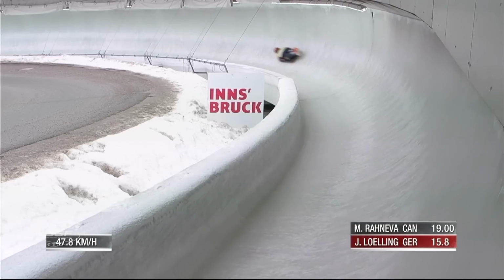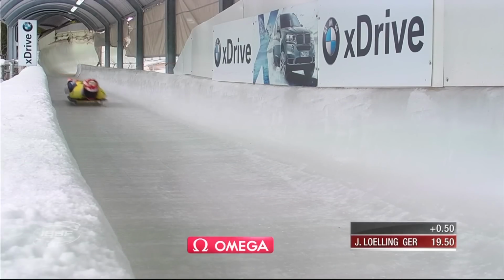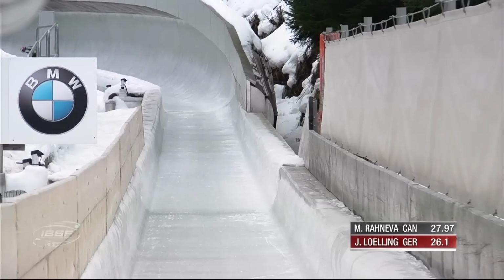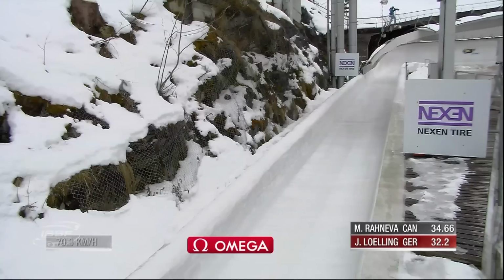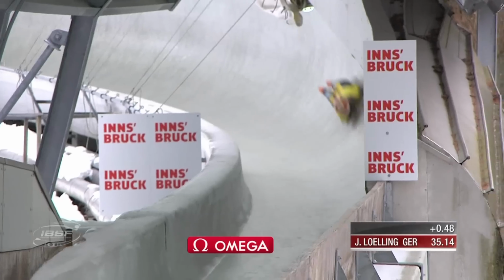So we're seeing she's already down on speed a little bit. She's back. I'm going to say it's going to stretch up to close to a half second already. Now we're going to watch those numbers drop about the time she comes through the exit of Kreisel. She's perfect on the sled, low, feet together, great aerodynamic form, and that's shown by the fastest speed going into Kreisel, 70.3 kilometers an hour.